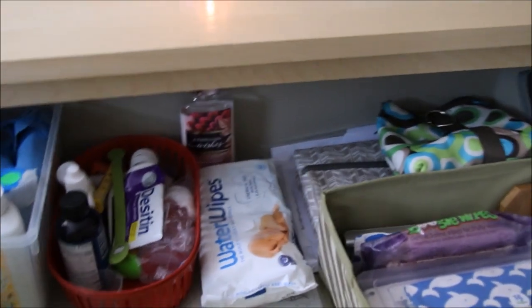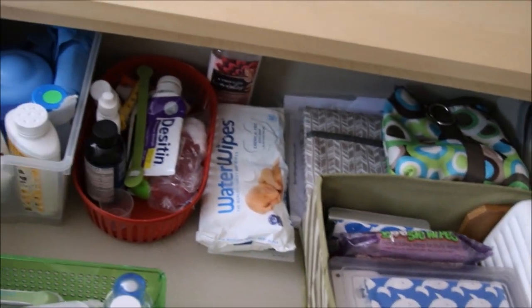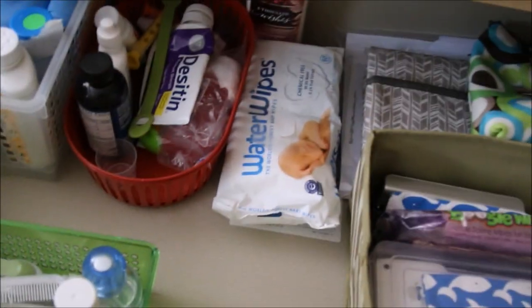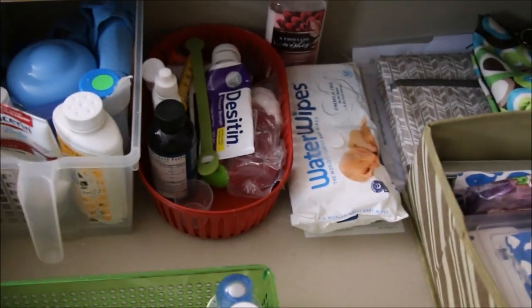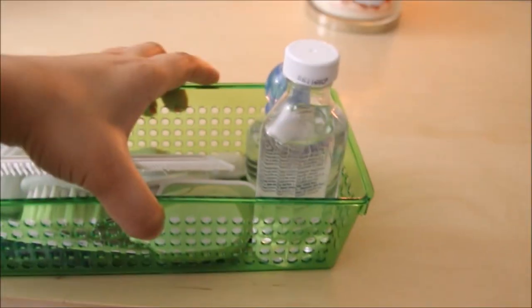In the first drawer, I keep all his medicines and travel necessaries. To the left, I have this green bin from Dollar Tree. I keep all his combs, nail clipper, and baby cologne in this.